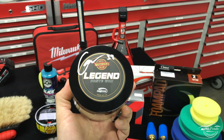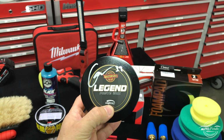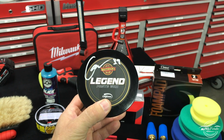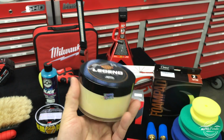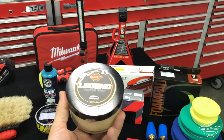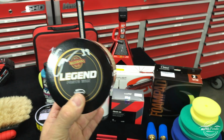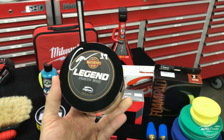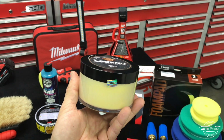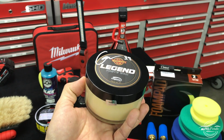So this is his new Legend Paste Wax, and this is a very purely refined carnauba paste wax. It also has montan wax and also a lot of refined oils in there. And this is not going to give you like 10 months durability. What this is for, if you want to wax your car and give that ultimate pop and shine, this is what you're going to want to use. Super easy to get off, amazing aroma. This jar is actually pretty large, and you'd probably keep this thing for quite a number of years.